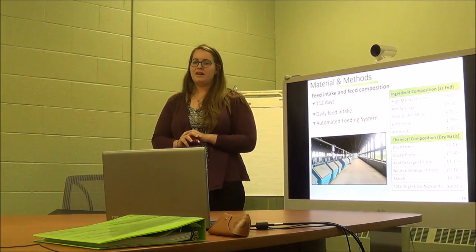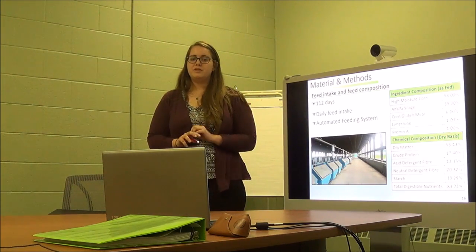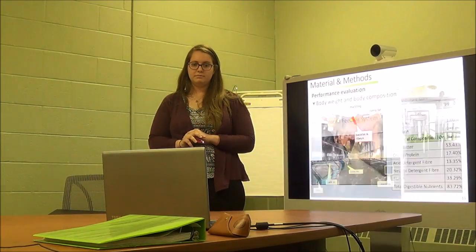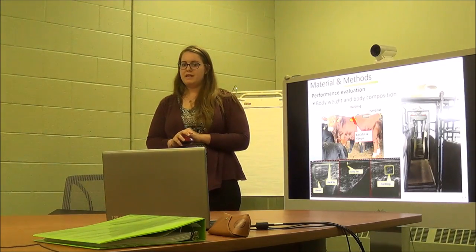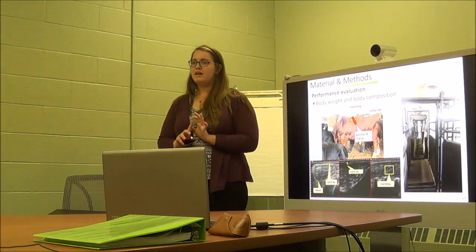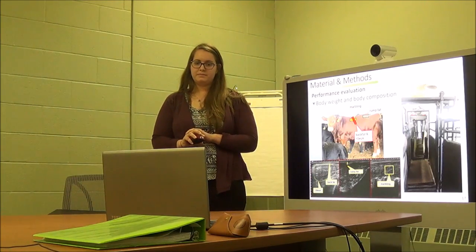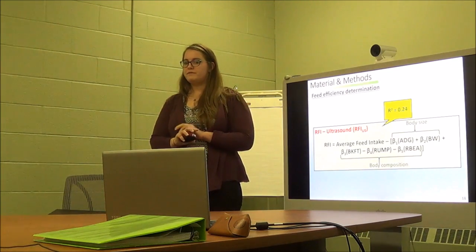The bulls were fed a high moisture corn diet for 112 days, and daily feed intake was measured using an automated feeding system. We evaluated body weight and body composition every 28 days, and the body composition traits that were assessed included rib area, back fat thickness, rump fat thickness, and marbling.